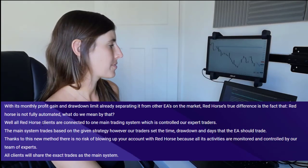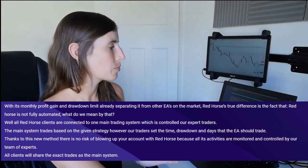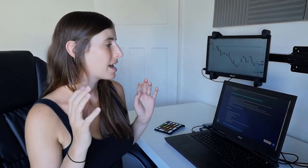And what's quite interesting about this bot in particular that sets it apart from others is that it's not a completely fully automated bot, which means there is some measure of human control with this. It says here on their side that Red Horse is not fully automated, and all clients who use this EA are connected to one main trading system, which is controlled by their expert traders. So it means that there's always going to be a real person behind this bot overseeing the progress. And this overall just helps to reduce the risk of this bot and the risk of your account going past that max drawdown level.